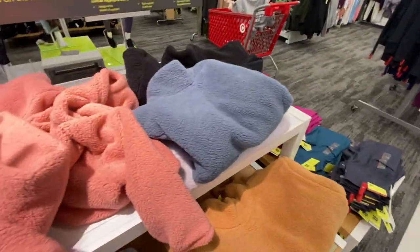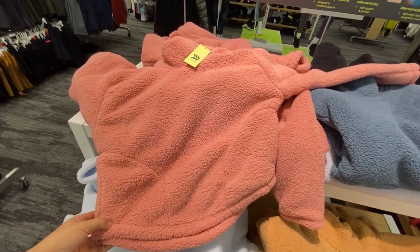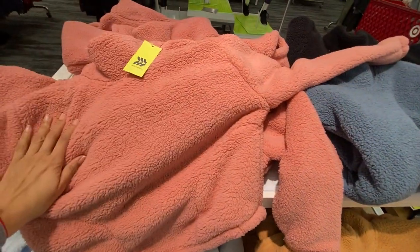I'm just gonna open this up so you can see what it looks like. This is really, really cute. I love this, and it has pockets on each side, so that's really nice.